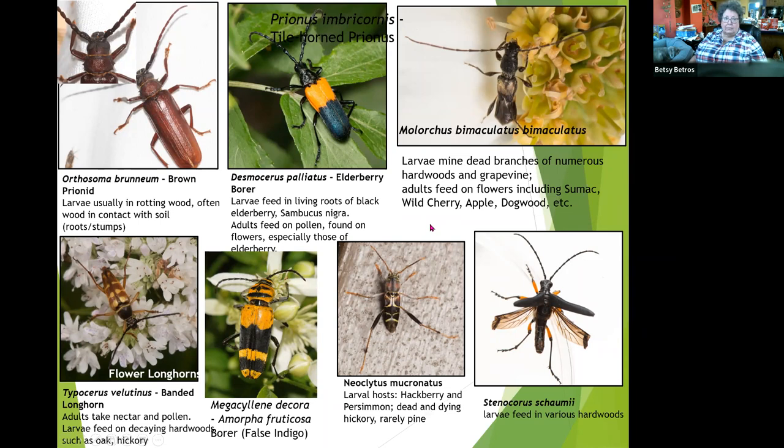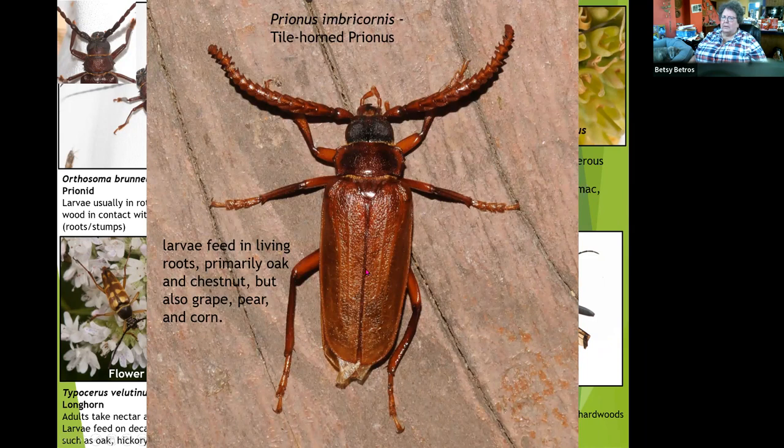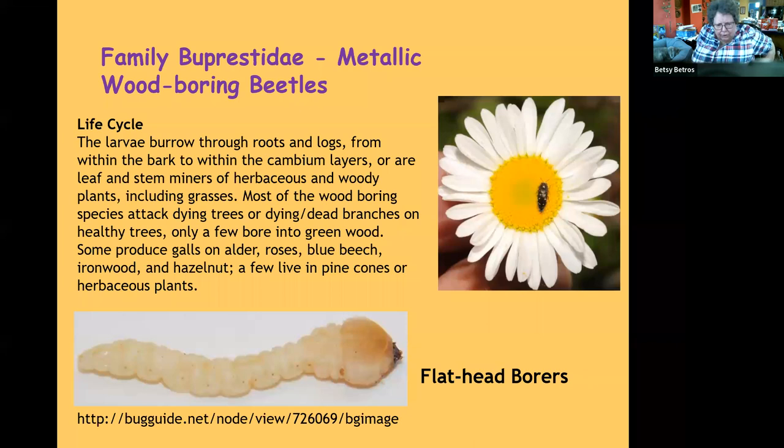And then the monster, and it's almost as big as that screen. Not really, but it's about an inch long, a big brown guy. It's called the tilehorn prionus, just because the antennal joints or segments are kind of like tile. And they do live on living stuff. They live on roots of mostly oak, also chestnut, we don't have that, but also grape, pear and corn. These are big. In the tropics there are even bigger ones, but it's just fun when I see some of these. They're like old friends. I say, oh, hi, I saw you last year.